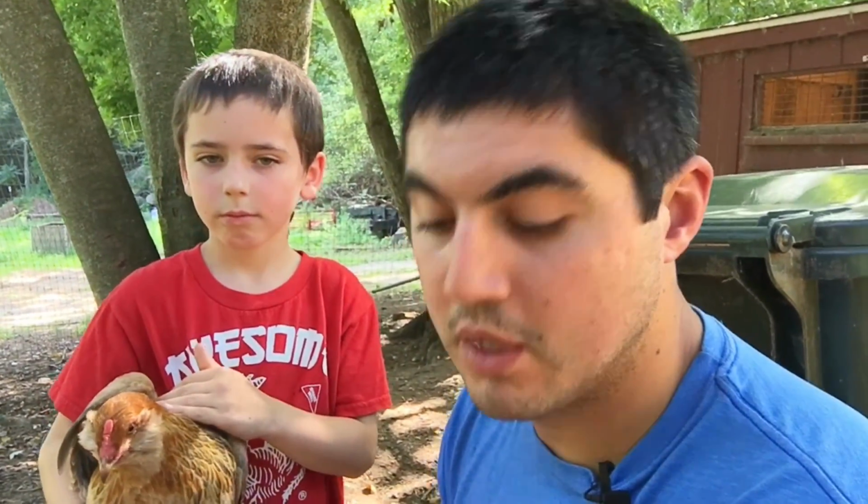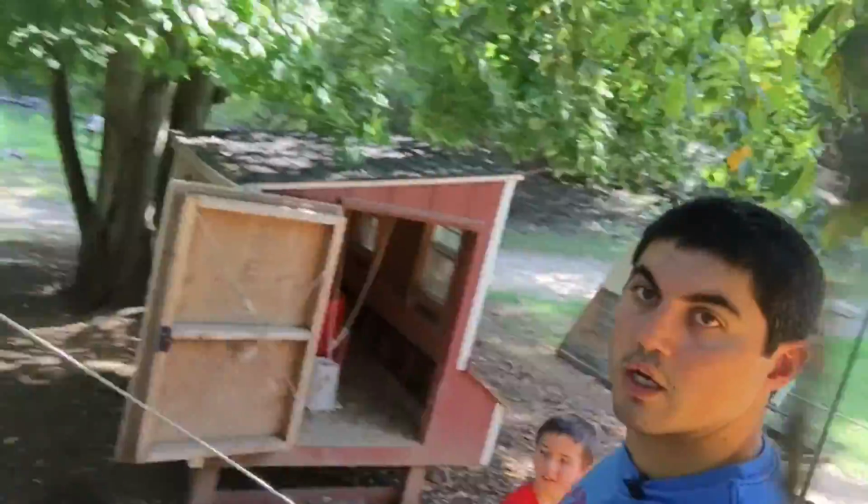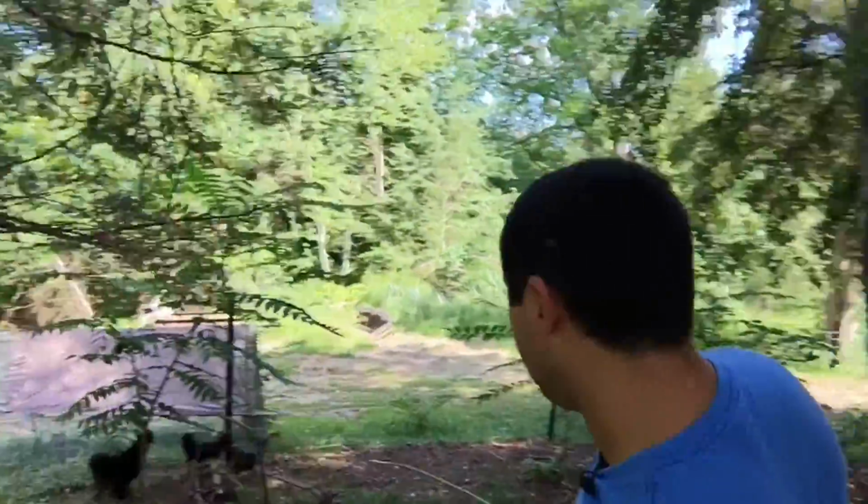So the tool that you'll commonly see used to catch chickens is one of these little hooks, leg hooks. And the way that they are supposed to work in theory, we'll show you. You take your little hook and you use the hook. You go and corner a chicken.